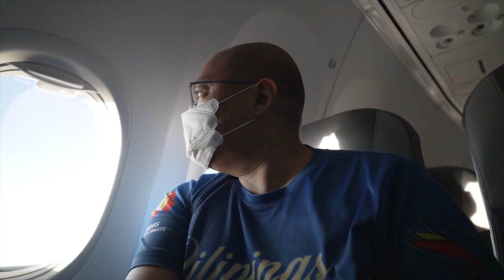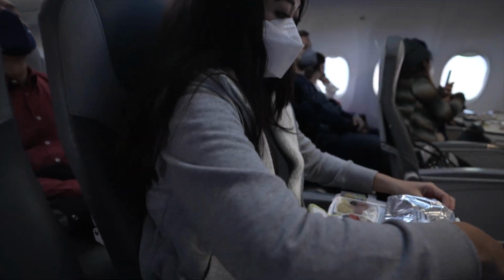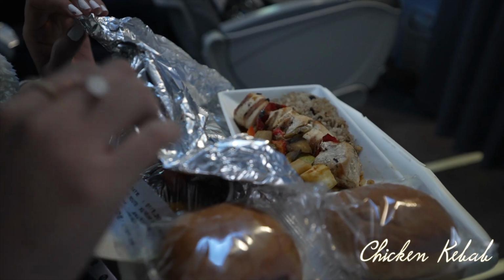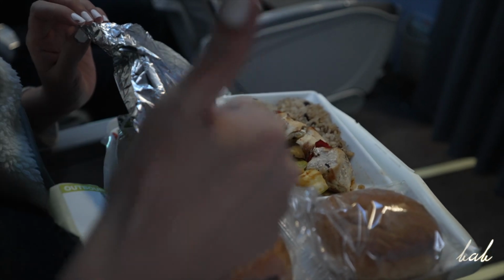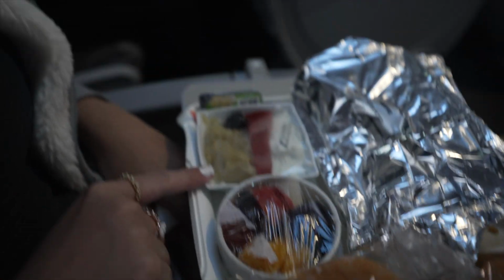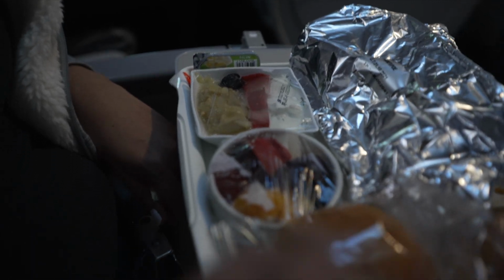Reminiscing complete, let's get back to our flight. It's chow time. Let's see what I have. It was Andy who ordered this meal for me, so good job. And it includes, I think, vegetable with yogurt and some fruits and 2 rolls. Yum yum.